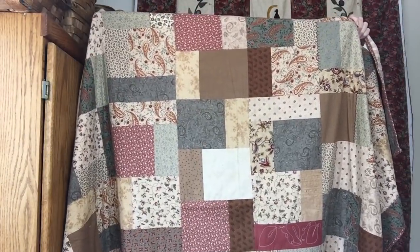It is a fun special memory for me to have, but it was a lot of work to put it together, to undo it and put it back together again, especially the way that I'm doing it.